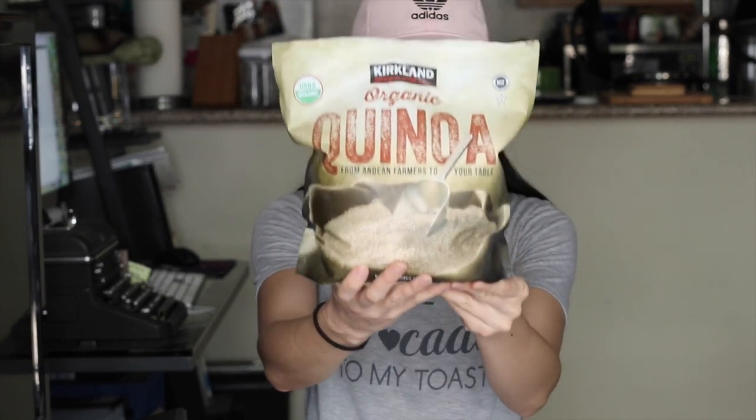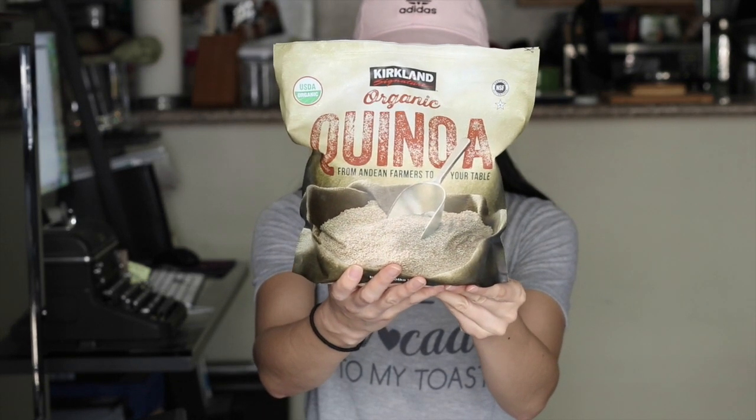A good example is this quinoa. This quinoa from Costco is awesome, and it lasts for a really long time. I've been using this quinoa for the past couple weeks, and I expect it to last me probably a few months because it's a pretty big bag. By doing so, you can save money, and it makes it easier because you don't have to shop for those items every week. Another good tip is to make a list of bulk items that don't perish, that don't go bad, and have a store of those in your pantry ready to go for your meal prep.